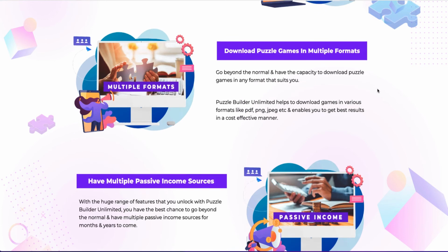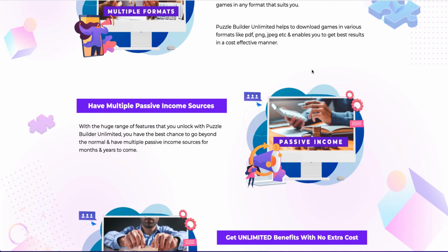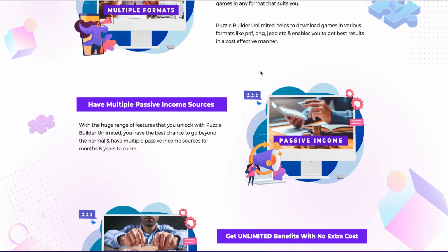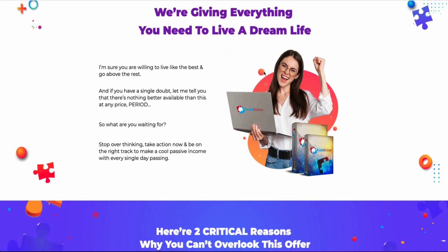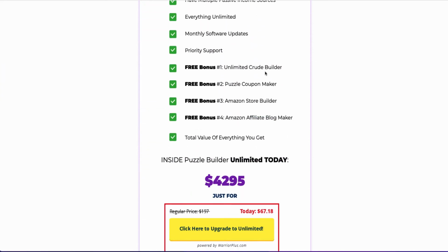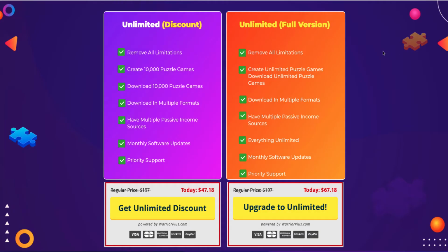They haven't added in any multiple formats, so they're not giving me anything extra other than PDF, PNG and JPEG, which is no good. Most people who are into KDP also want PowerPoint so that they can edit them in PowerPoint. So again, that is $67.18 on there, and also you can have a downsell on there which is $47.